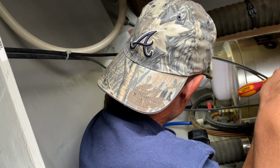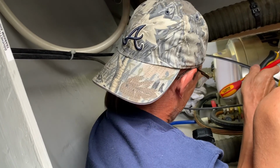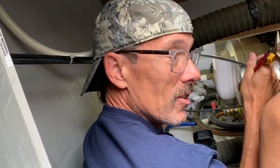That little hole right there is spraying just enough. What if we plug that hole with some Sikaflex or some putty or something? Duct tape or something, but it's still going to leak.